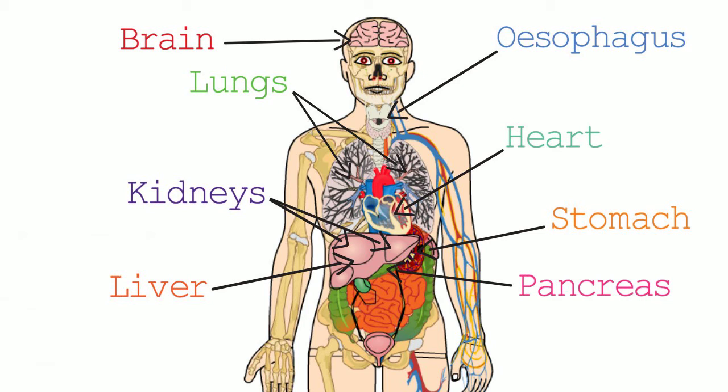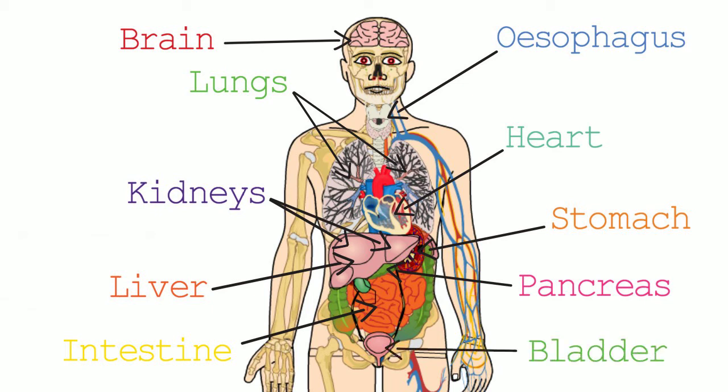The next organ that we're going to look at is the intestine. The job of the intestine is to absorb most of the nutrients from what we eat and drink. We can split the intestine up into the small intestine and the large intestine. The final organ that we're going to look at is the bladder. The bladder is a round bag-like organ that stores urine.